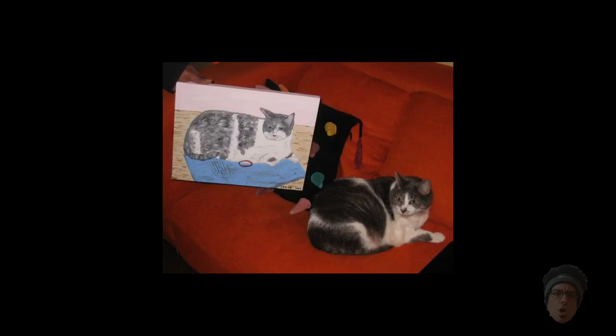This also in 2009, I decided to paint my cat, and as you can see there, we've got the cat for reference. I gave this painting to my mother as a gift, and she still has it.